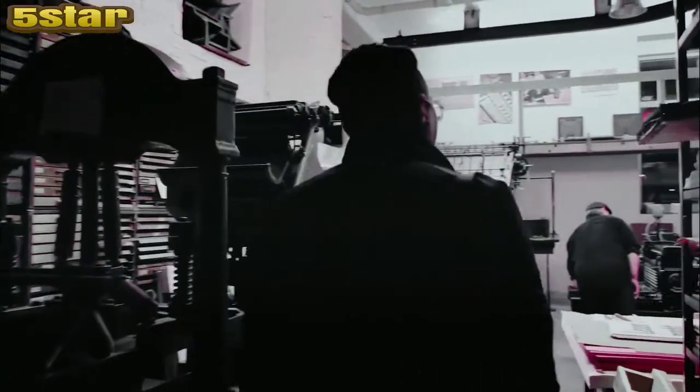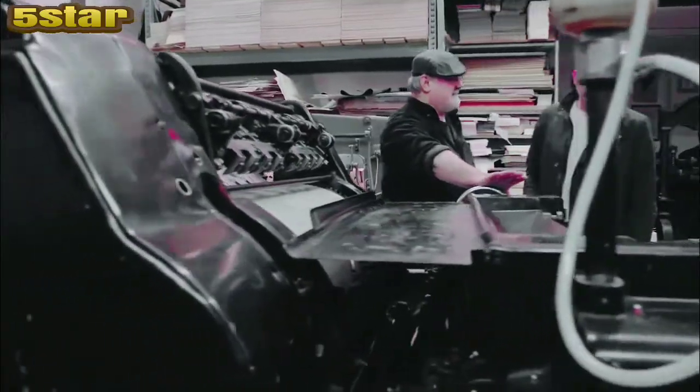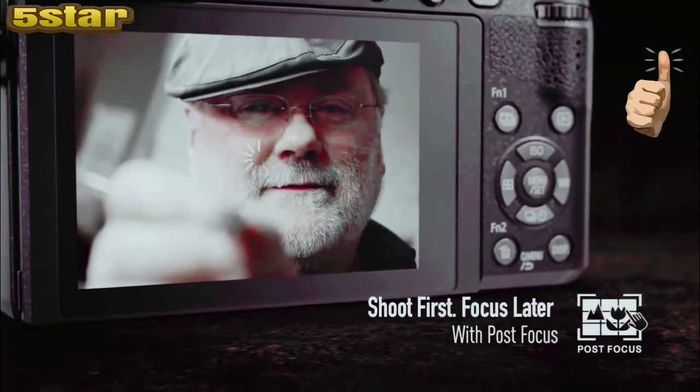When you're meeting somebody who's very passionate about their work, it could be a street artist, it could be doing traditional craft, as long as that person has a passion, you can photograph them. Post focus is very handy when I'm not really sure how I will use the picture. You have the option to later choose where you want the focus.